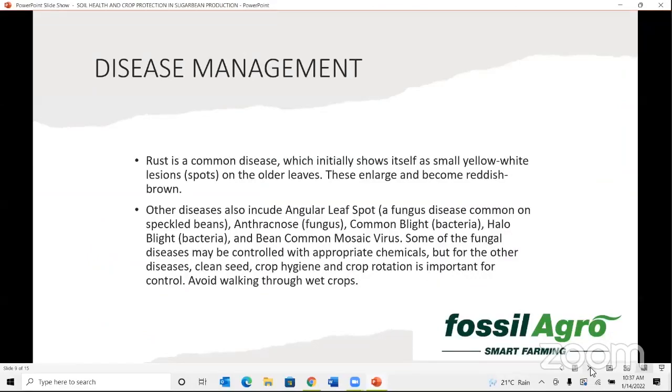Moving on to disease management in sugar bean crop, we have the bean rust. It initially shows itself as small yellow-white lesion spots on the leaves. These later enlarge and become reddish brown. In Shona, the bean rust is the mukura. The same mukura that we see on maize is what we also notice on our sugar bean crop. There are also other diseases of economic importance that farmers should watch out for, such as your angular leaf spot, your common blight, and your bean common mosaic virus.